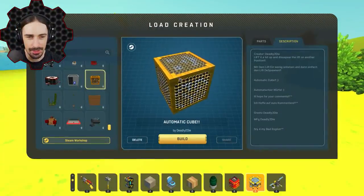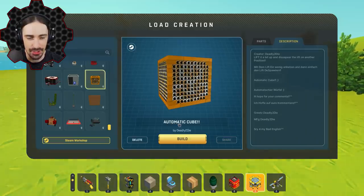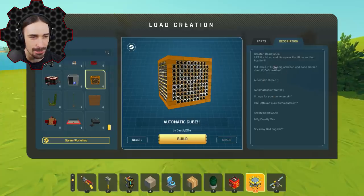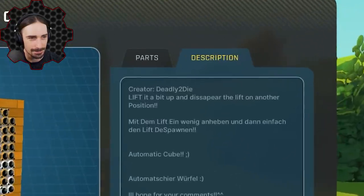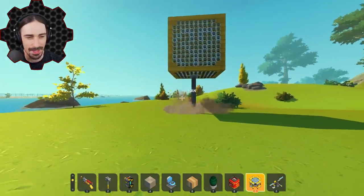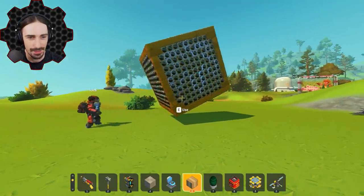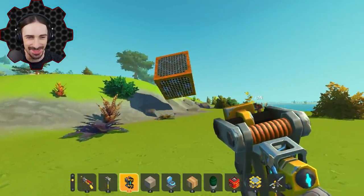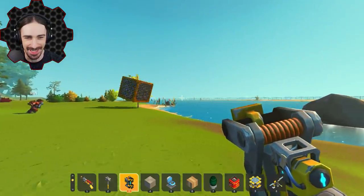So I'm going to go on to another level here. This is by Deadly to Die, and this is Automatic Cube. Now, the lift is, I mean, not the lift, the description, I could not think of the word description. It doesn't tell me very much. It has description at the top of the description, right? No. But anyway, this is an automatic cube. Literally, so you just put it down. Oh my god, why? It's automatic. Why would somebody do this? It is actually pretty cool. Yeah, I know, isn't it? I don't know what it's automatically doing, but it's automatic.